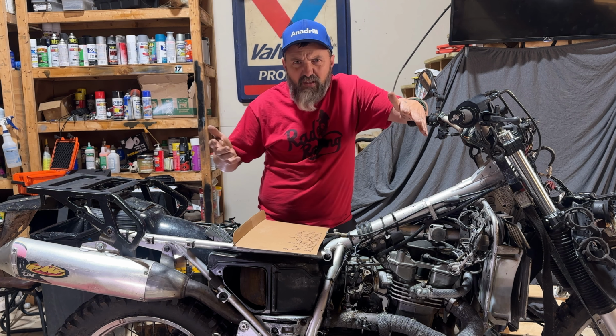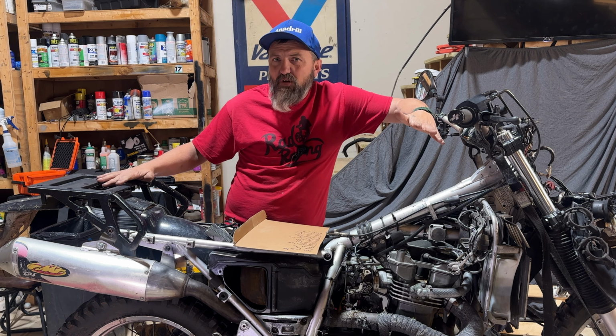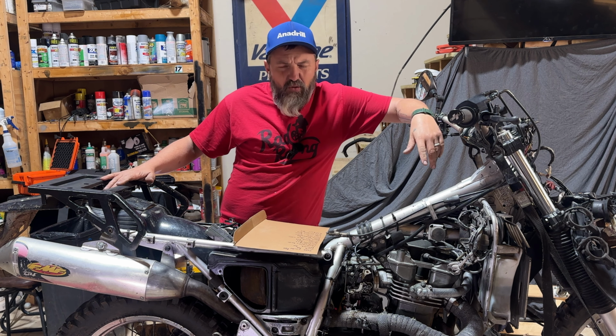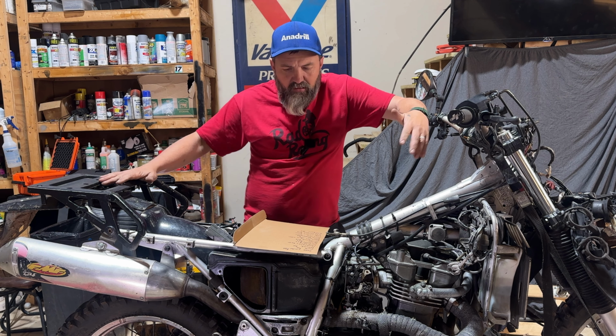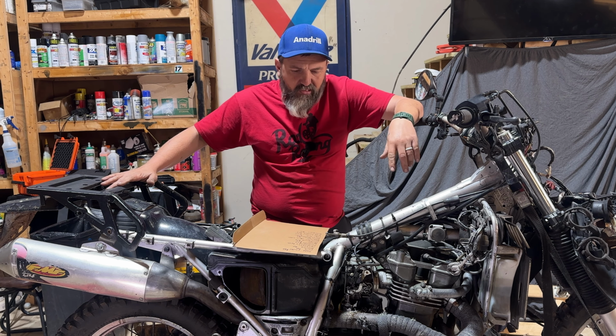The side covers were extremely expensive for what they are. Just the two side covers was $100. I believe Mayer is the only people who make them. UFO may make them, but they're the same price. It's $100 for the two side covers, but if you want the bike right, that's what you got to do.